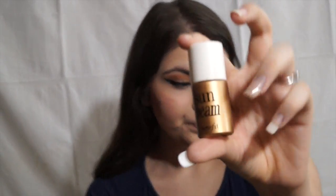Highlighter is all about highlighting those features of your face that you want to. For example, generally people like to highlight their collarbone, the tip of their nose or their cheekbones. So it will give light to that area. For today, the highlighter I'll be using is the liquid highlighter by Benefit. It's Sunbeam. And I'll be applying that with my beauty blender.